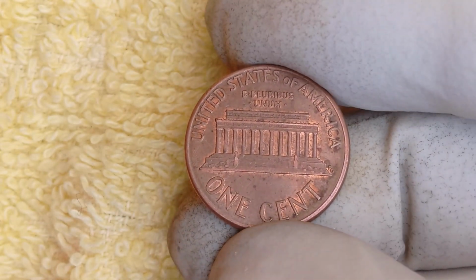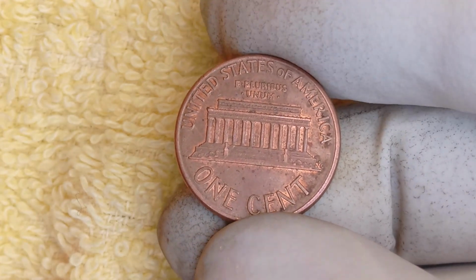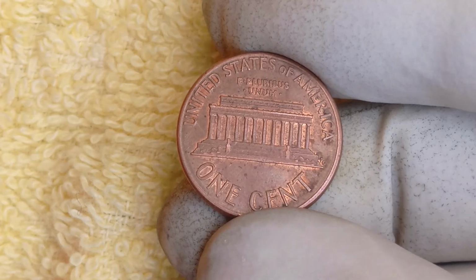So, how do you know if you own a valuable 1990 Lincoln penny? Here's what to look for. First, check the mint mark.